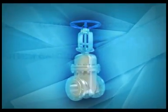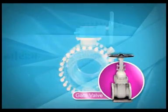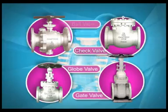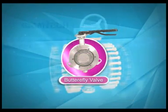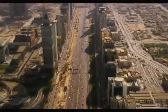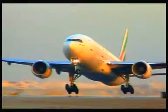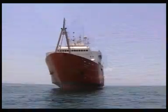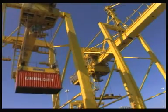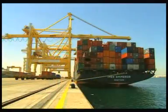Camtech produces a wide variety of quality valves, namely gate, globe, swing check, ball, and butterfly, ranging from 2 to 56 inches in size. The logistical advantages of its location in Jebel Ali has further helped Camtech tap the state-of-the-art facilities and synergies offered by the Free Zone.